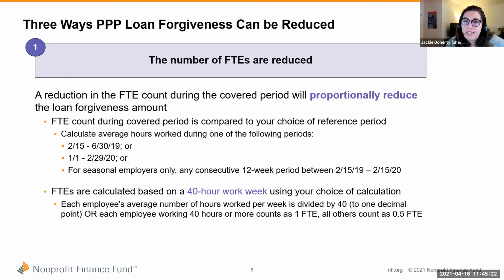The other thing to say here is that if you have part-time employees, you have the option to count them as either the closest to 1/10 of an FTE that would reflect their status. So if you have someone who's half-time, that would be 0.5.